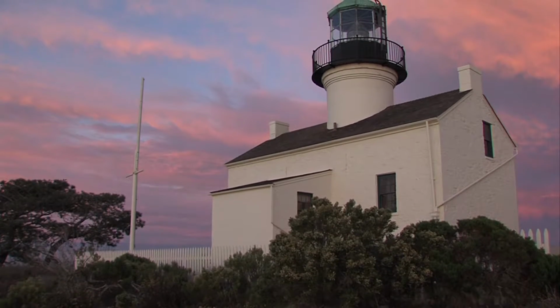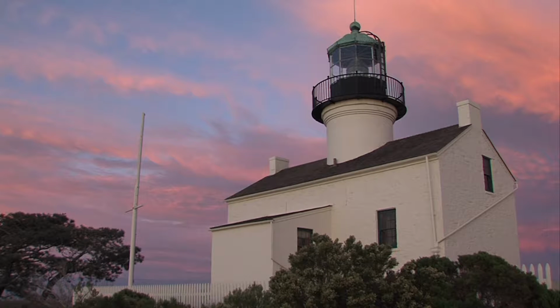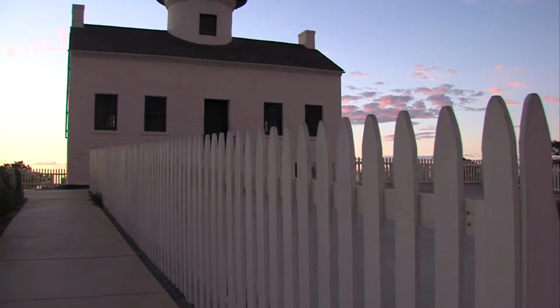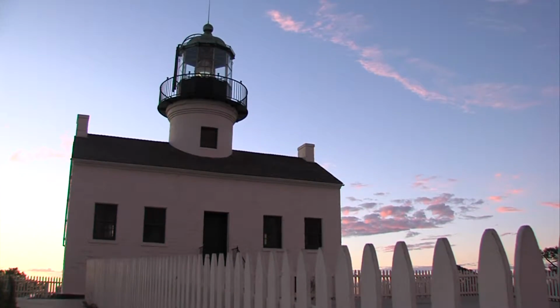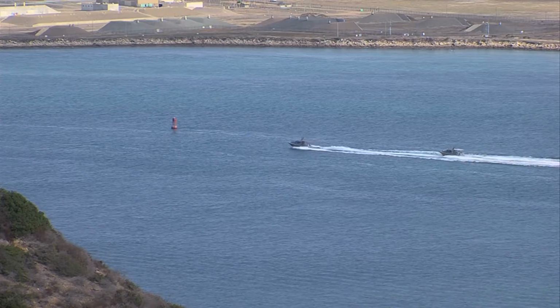The iconic old lighthouse was restored and relit by the National Park Service in 1984. Today, it serves solely to bring history to life and to brighten up Point Loma with its beauty. Seeing it sitting on the hill and it's its own little modest self, and you see the big ships coming by, and to think of the sailing ships that came by initially.